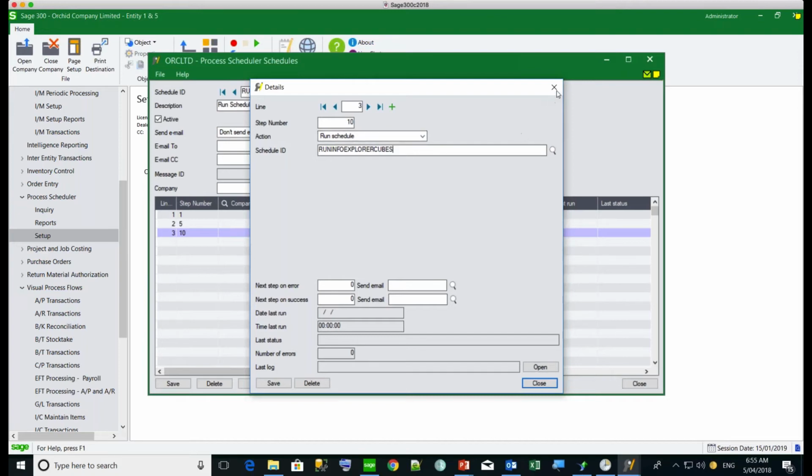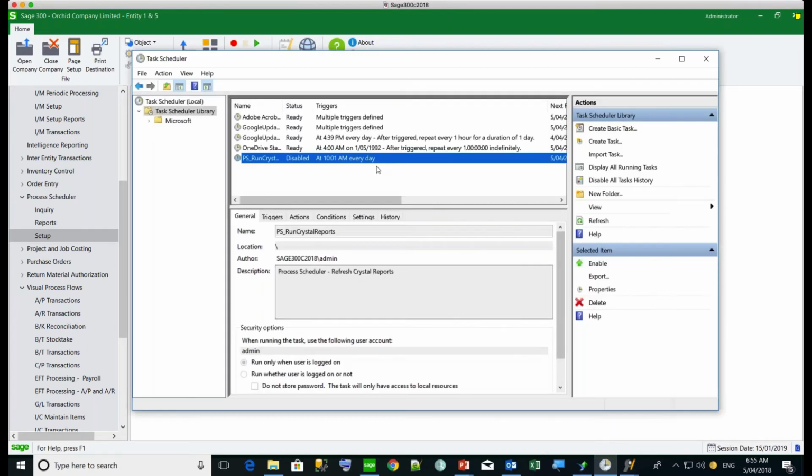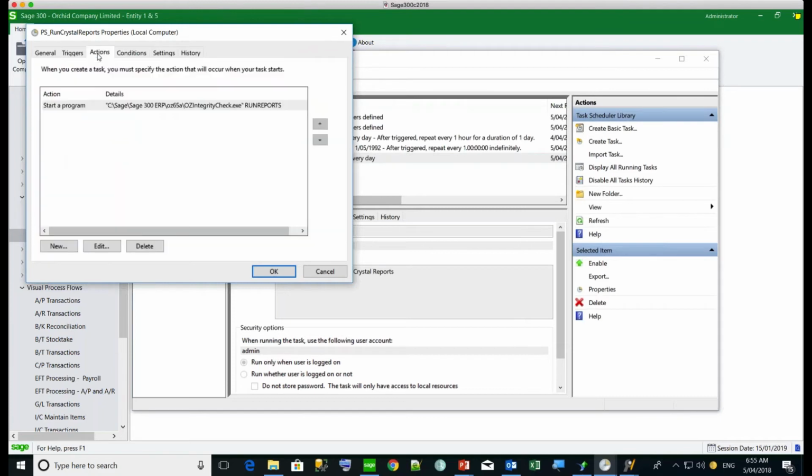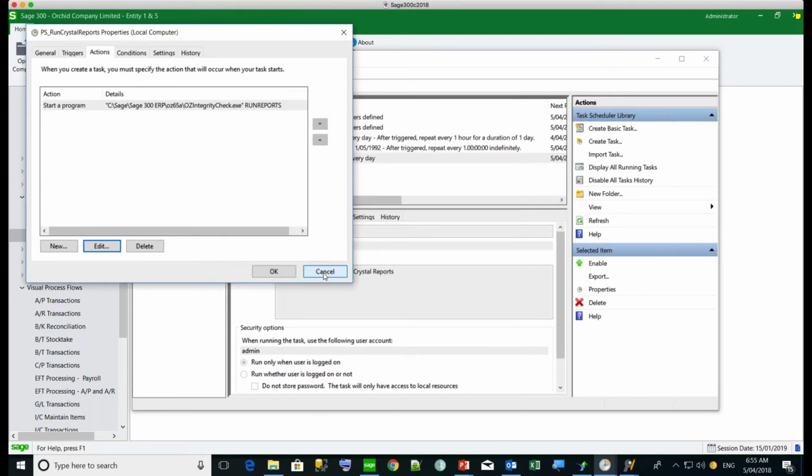But if you have just one schedule in here that runs multiple schedules, then if they're all going to be run at the same time from Task Scheduler, it lets you have only one task in Task Scheduler that will be run in here. So instead of running multiple tasks in Task Scheduler to run reports, I could change this one to run the run schedule task, which will run all the schedules that have been configured in there. So in some setups, it's quite useful to remember that you can run schedules from within Process Scheduler all in one go.